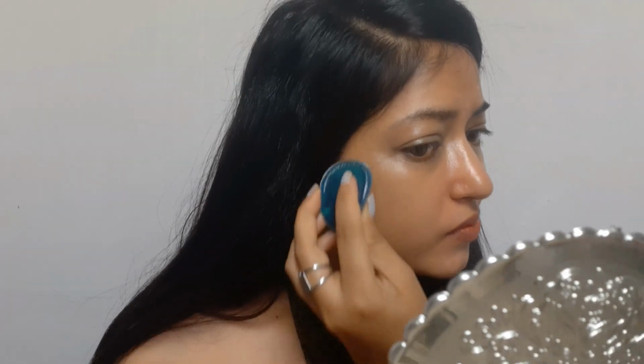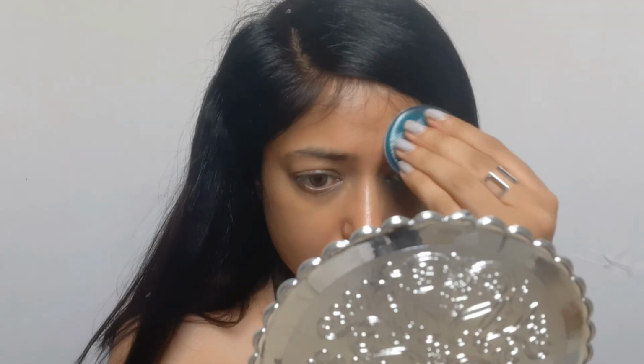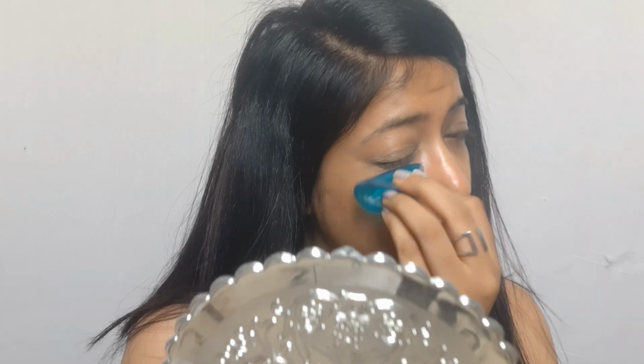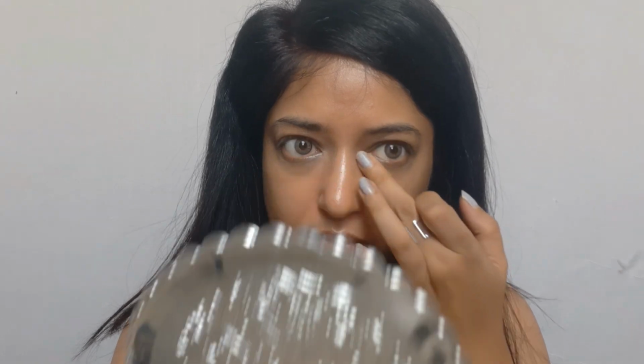I'm using a silicone blender today, just to spread and press the product properly, and this blender will not absorb any product we have put on skin. We've been putting on very little to look natural, so I didn't want to use the normal blender. I'm going in with a second layer underneath my eyes, and I'm not going to use any powder to set this today. Look how natural it's looking.